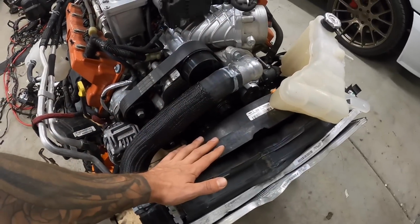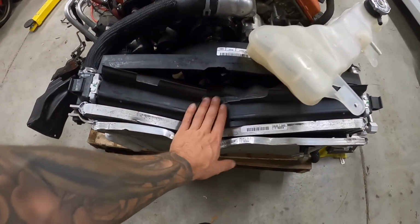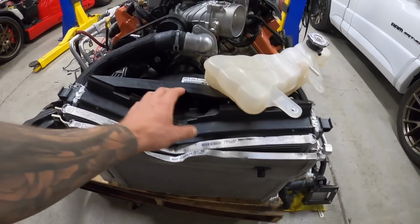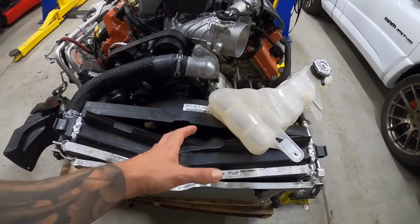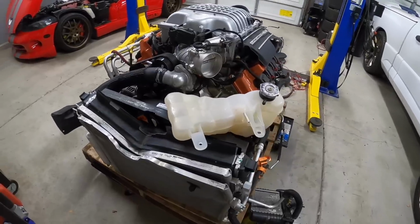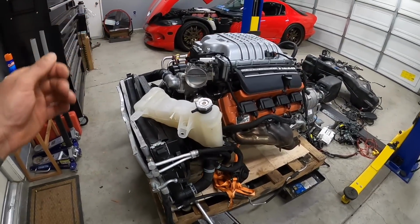I got the fan. Obviously you can see this got damaged, and it wasn't damaged from the crash because it wasn't punched this way. This was, I believe, from fire and rescue having to cut the hood. So they did some damage to this when they had to, I guess, open the hood of the vehicle.